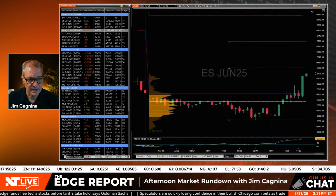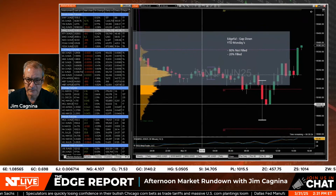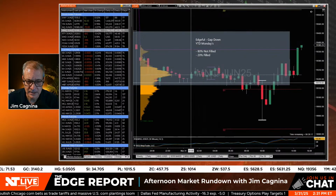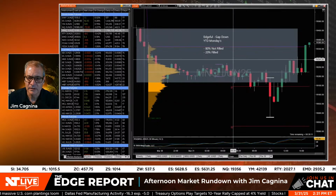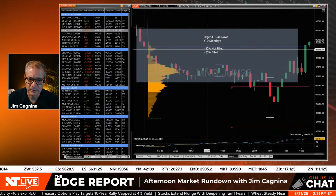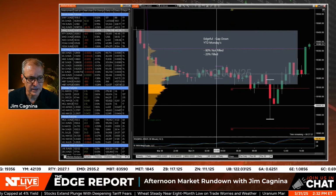Let's just take a peek at the NASDAQ real quick, see if that's any different. And it's slightly different. The gap's not filled yet on the micro NASDAQ. We have only a 20% chance, or 20% of the time, I should say, year to date on a Monday, that we closed that gap from regular trading hour close of the previous session to the open the next day. Again, highlighted by my rectangle. And we're driving up there, though, to buck the odds to get a 20% fill on the upside for that gap that we saw earlier today.